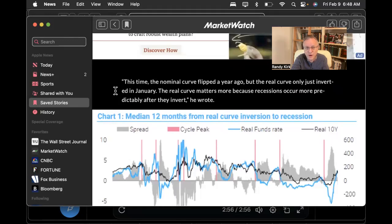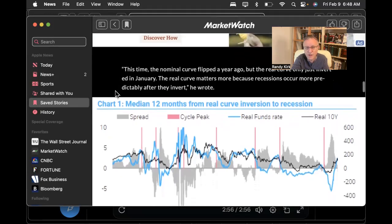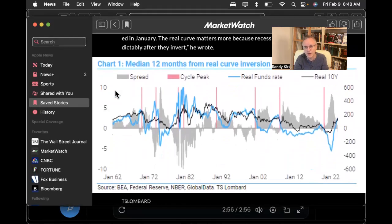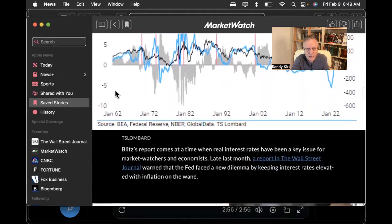The real curve matters more because recessions occur more predictably after they invert. So here you can see the chart where the real yield curve is finally inverted in January. If you want to take a snapshot of that, you can pause it and take a snapshot.